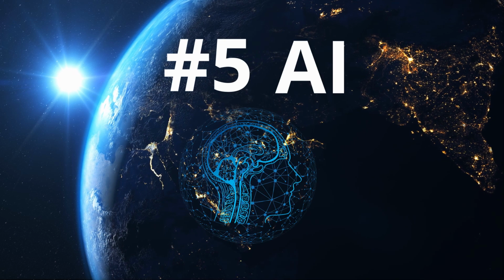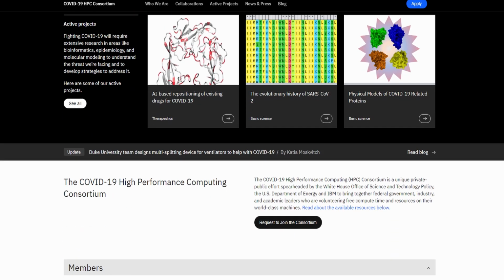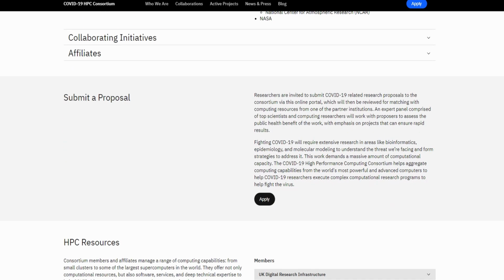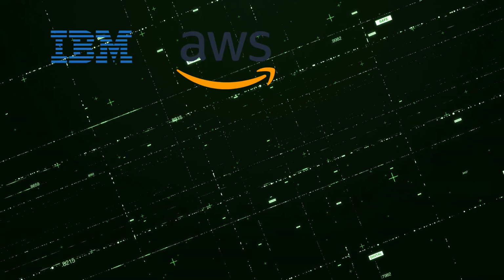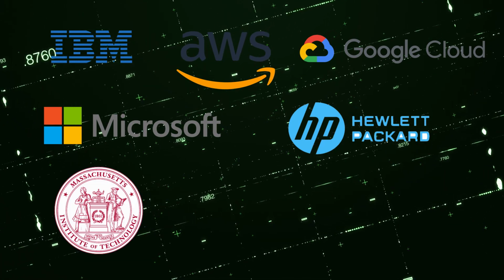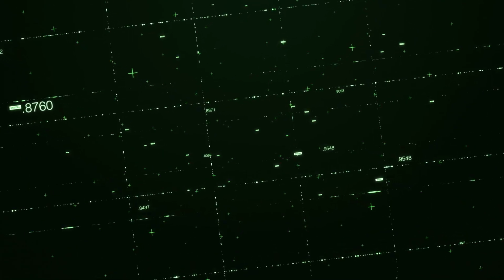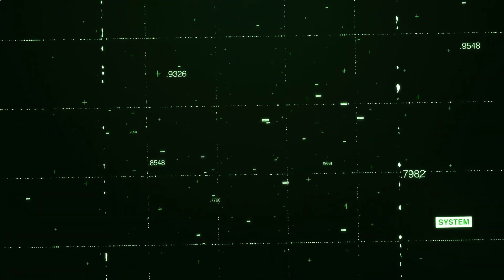Number 5. AI. The White House launched the COVID-19 High Performance Computing Consortium on March 23, 2020 to combine the world's most powerful high-performance computing resources that can advance scientific research and treatments for COVID-19. The consortium includes IBM, Amazon Web Services, Google Cloud, Microsoft, Hewlett-Packard Enterprise, MIT, RPI, and other federal agencies. This consortium is designed to use computing and artificial intelligence to identify various treatment methods and possible existing drugs that can be repurposed to combat COVID-19.